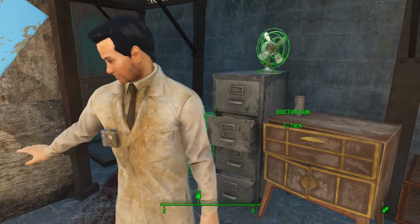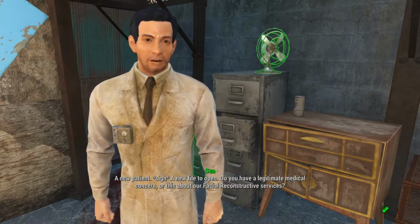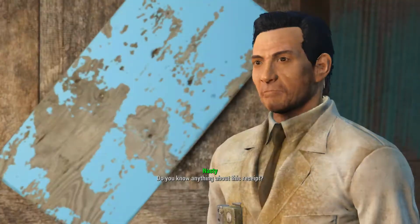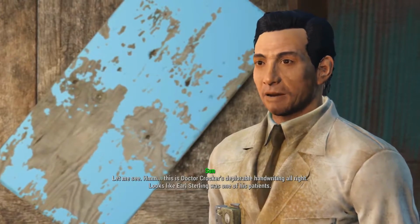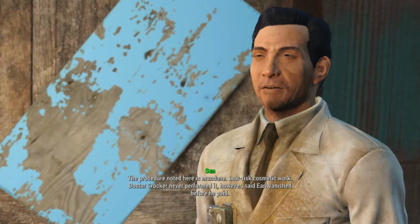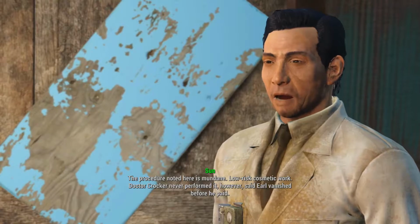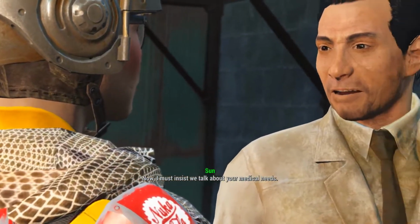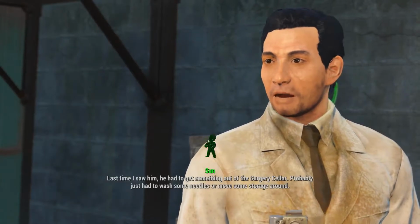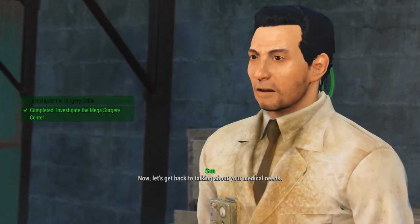Hey, you. Doctor. A new patient. A new file to open. Do you have a legitimate medical concern? Or is this about our facial reconstructive services? Do you know anything about this receipt? Let me see. This is Dr. Crocker's deplorable handwriting, all right. Looks like Earl Sterling was one of his patients. The procedure noted here is mundane. Low-risk cosmetic work. Dr. Crocker never performed it, however. Said Earl vanished before he paid. Now, I must insist we talk about your medical needs. Where is Doc Crocker? Last time I saw him, he had to get something out of the surgery cellar. Probably just had to wash some needles or move some storage around. Now, let's get back to talking about your medical needs.